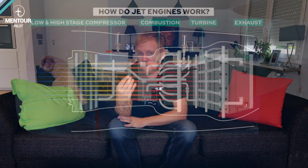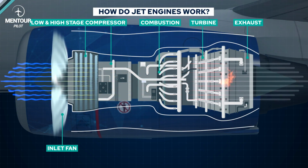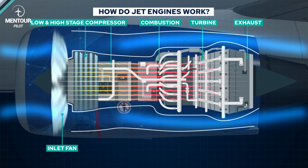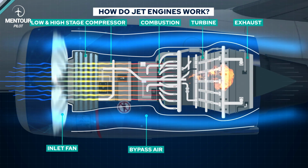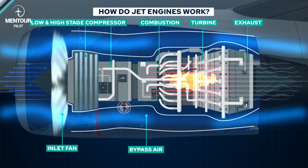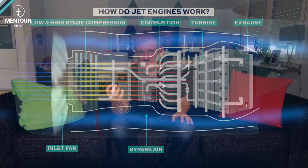So if you use the energy from the air going out the core, you take some of that energy through the turbine stages, and those turbine stages will actually drive a big propeller, which is essentially what the fan is in the front. Well, then all of a sudden you'll be able to suck in an enormous volume of air and accelerate it a little bit, not nearly as fast as you do with the core engine, but what we call the secondary flow, the bypass flow, will still produce a lot of thrust.